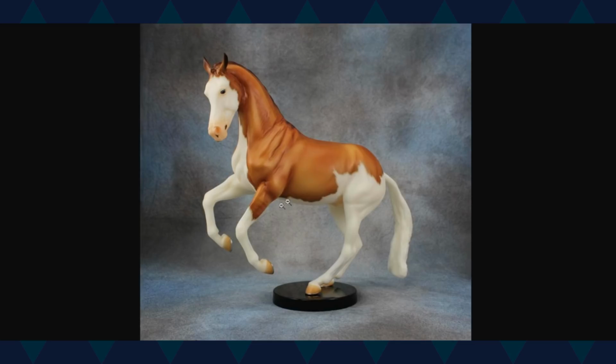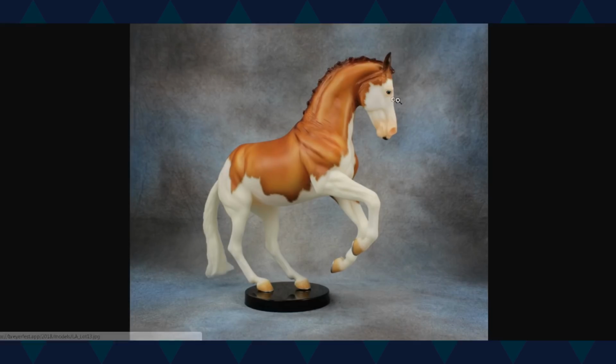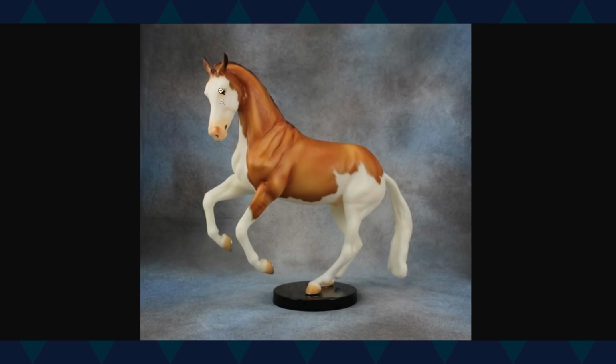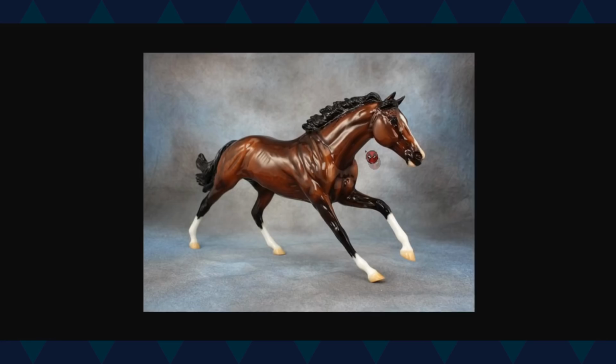I guess he's like a dun. He must be a dun. Is he a dun? I think it told me what color he was, and I just didn't pay attention. Yes, it is a red dun. So he has a really pretty red dun color, beautiful mapping, beautiful white markings, he's got some pretty blue eyes. I just love everything about this model. He looks fantastic.